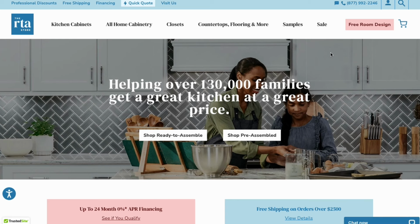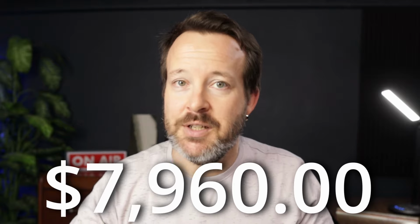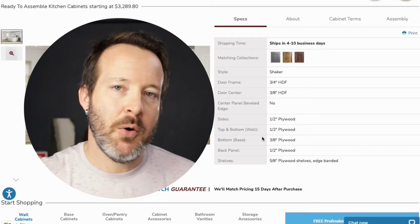So the next company we're looking at is the RTAStore.com. Not to be confused with the RTACabinetStore.com. So let's talk about pricing. The pricing for the same kitchen at the RTAStore.com was $7,960. So this is before any discounts. Again, this is just the base price. So quite a bit of a difference from the previous one with their base price. So let's look at quality to see how it compares.